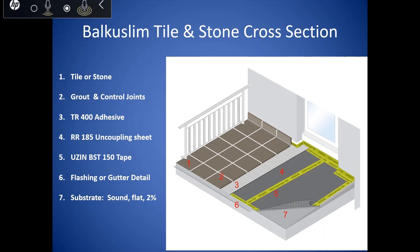Once we have our substrate, we put down our 185 sheet, and it's a 6'6" roll good, so it just basically rolls out. And then we use our detail seam tape on all the flashings and seams. Then we install with TR400, and then we put our control joints in, and then we grout. And that's the system, so pretty straightforward. And I'll walk you through some installation stuff here.